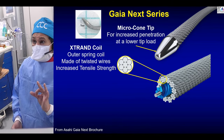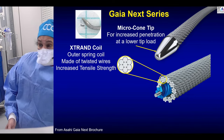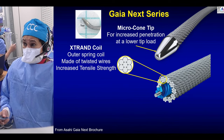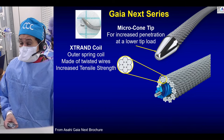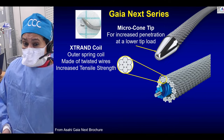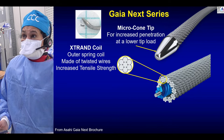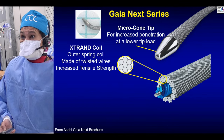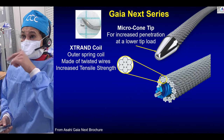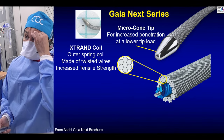And the biggest reason why this works that way is because of the X-strand coil. So this is the technology they talk about, that it is an X-strand coil. What is X-strand is that you have the core in the center, which is a unicore, which most of the current new generation wires have, everybody is unicore. And then you have that little blue one, which you see only in this wire, but the X-strand is an outer spring coil. Each coil is also twisted. You see that? Multiple twists in that. And because of that, there is increased tensile strength.